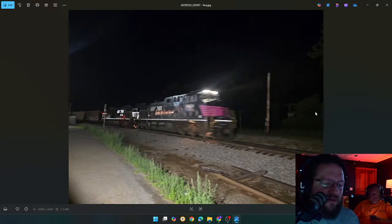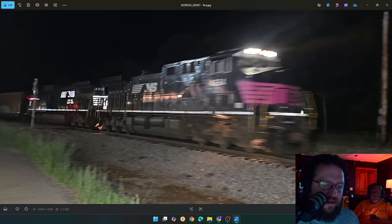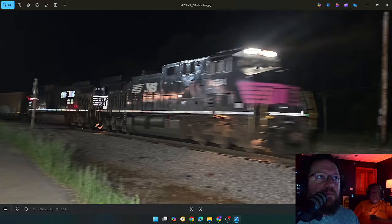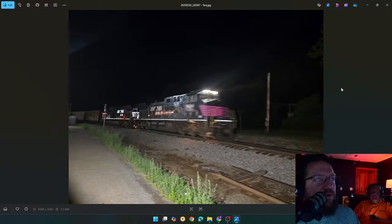Hey, it's the Pink Nose. Look at that. We haven't seen that in a while either. No, you saw it last on Tin Bridge about 2 months ago when it was flooding. You remember that? It flew by me so fast. I don't think you even got a shot or anything of it. It was a very quick pass by.